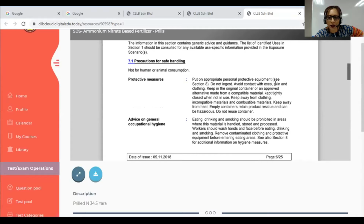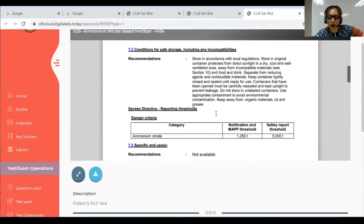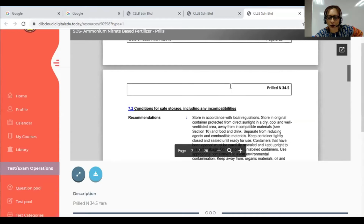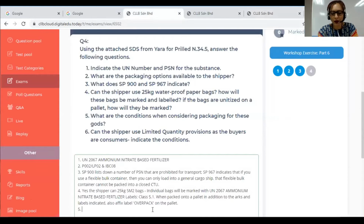They tell you about precautions for safe handling. Put on appropriate PPE. All right. And then see, do not eat, drink, smoke when you're doing that. So look at this portion of it and then you can indicate how you can prepare in order for packaging. So you always have to look at this section when you're doing any operations concerning the said dangerous goods. All right, so you can just generally put, say I want to answer this question: when handling these goods, use appropriate PPE and do not smoke or consume any food and drinks. All right.